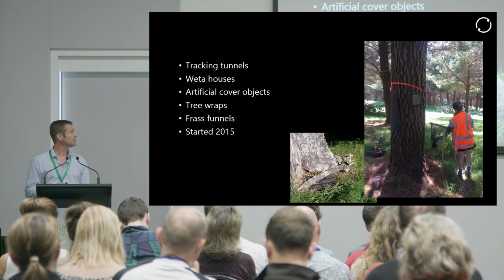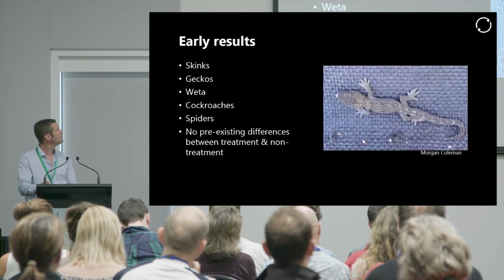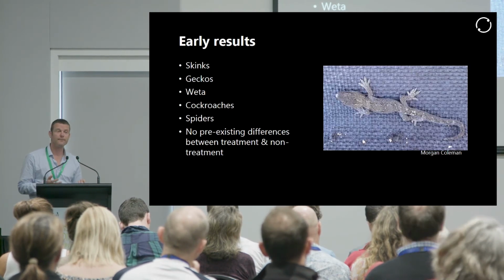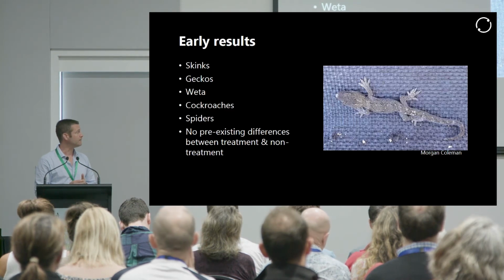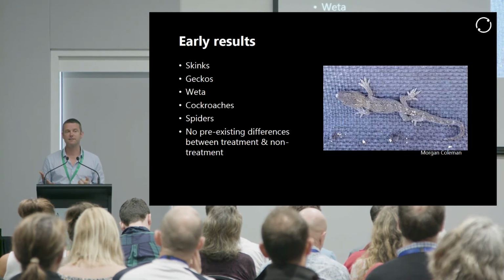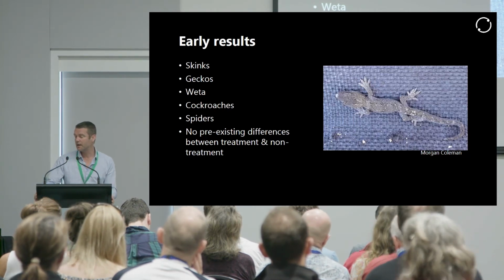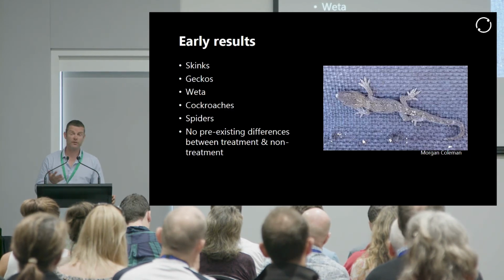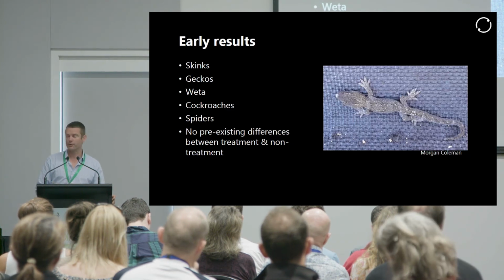So we've been going for two and a bit years now. So it's quite early days. As I said, the predator control is actually still being rolled out at the moment. So it's too early to expect to see any difference between the predator control area and the non-treatment. But what is very encouraging so far is that the devices we're using are detecting all the different types of critters that we were hoping to detect.